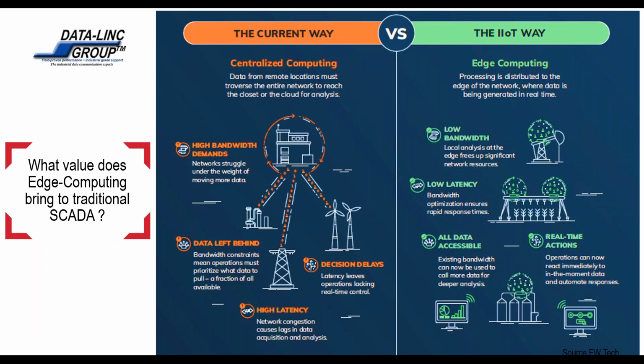So it gets processed more quickly and without overburdening the network or replacing the existing infrastructure. So you see, edge computing will make your operations agile. And edge computing is really the IIoT way of controlling and monitoring our operations. Now, let me give you a real-life example.